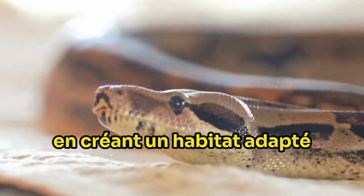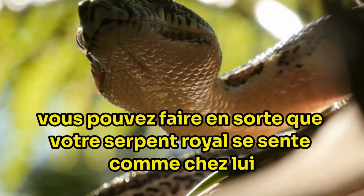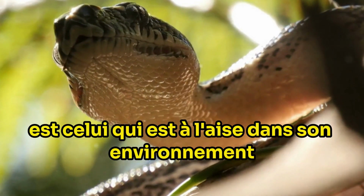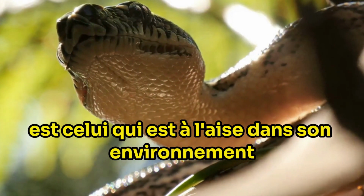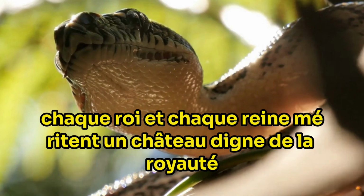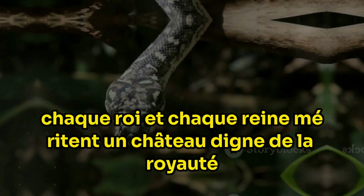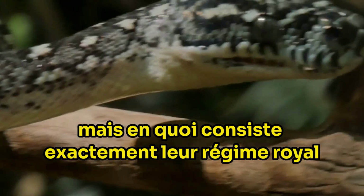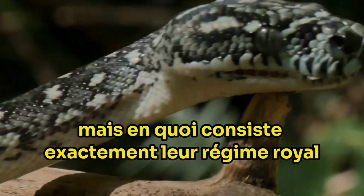By creating a suitable habitat, you can make your royal snake feel right at home. Remember, a happy and healthy royal snake is one that is comfortable in its surroundings. After all, every king and queen deserves a castle fit for royalty. Feeding a royal snake isn't as challenging as you might think, but what exactly does their royal diet consist of?